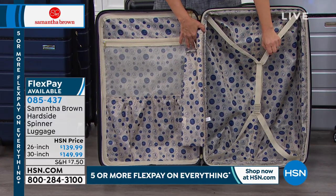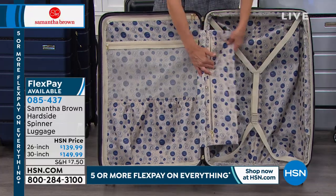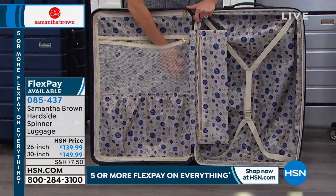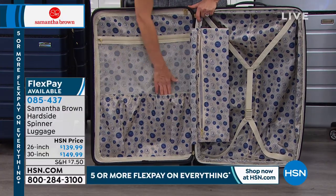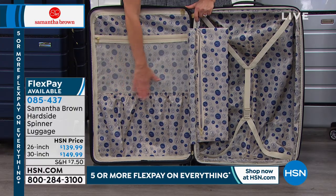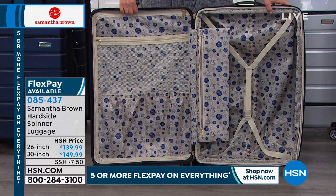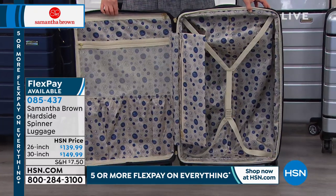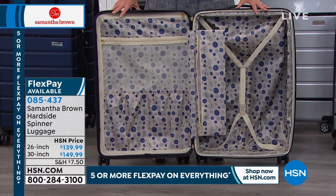You've got your luggage strap on this side of the compartment, an extra big pocket, a zippered mesh pocket, really nice, and then two massive shoe pockets. You could probably fit two pairs of shoes in each, making four pairs of shoes to bring. This expands another 2 inches for even more room. So this is a great bag.